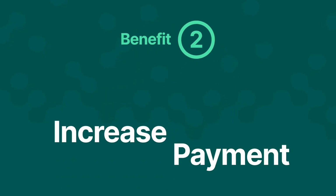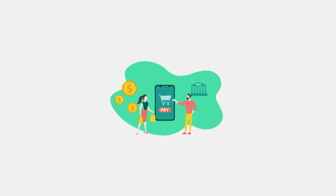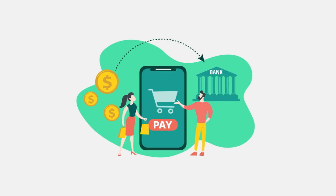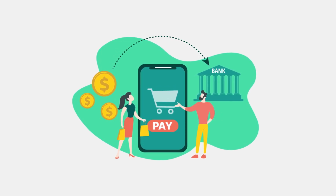Benefit 2. Increase payment processing uptime. While it doesn't happen frequently, payment processing outages will impact your revenue and leave a nasty mark on your customer's experience. That's why businesses leverage more than one payment gateway. With multi-gateway tokenization, you can ensure that your customer's token will be ready to use with all of your gateway accounts. If one goes down, the next one is ready to process that payment.